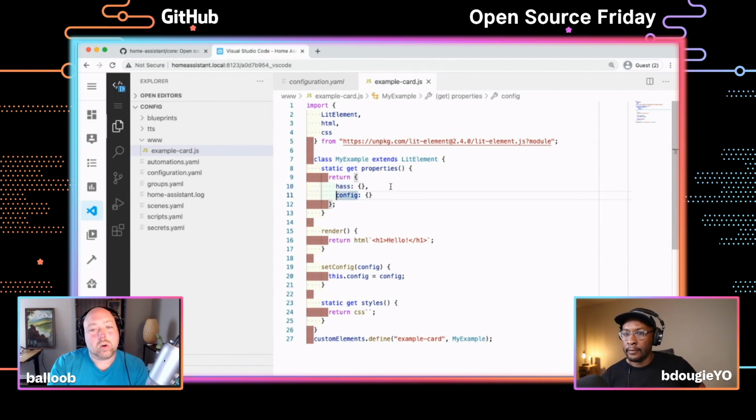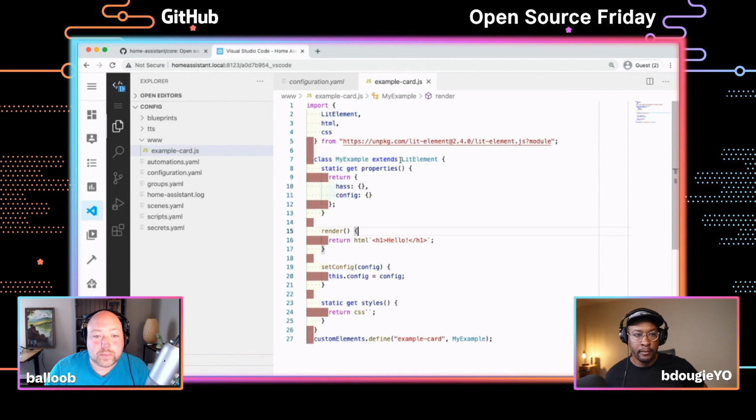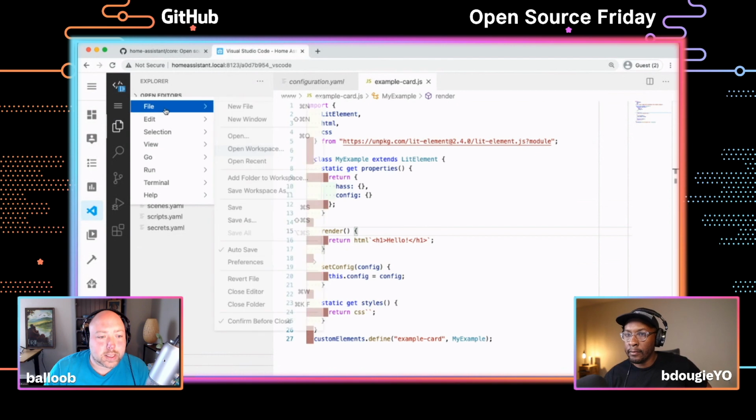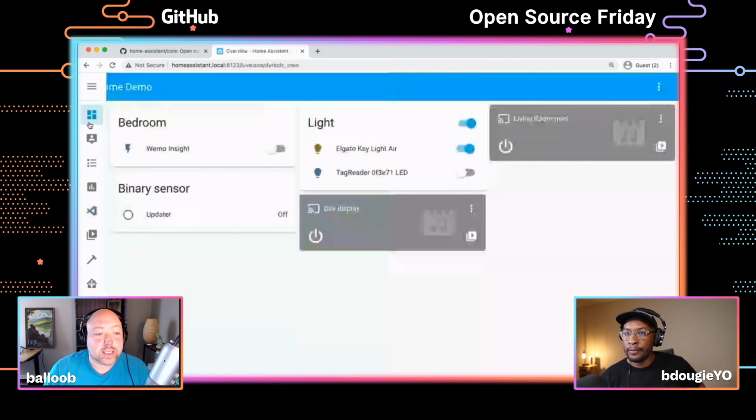So we want to create our own card. As a temporary placeholder, I'm just going to render hello, so that when we look at it, we know it works. When the configuration is updated, we're just going to store it in this.config, and this is just a placeholder for some CSS. Okay, so this is good. Now we have this card. Let me make sure it's saved. My keyboard shortcuts work.